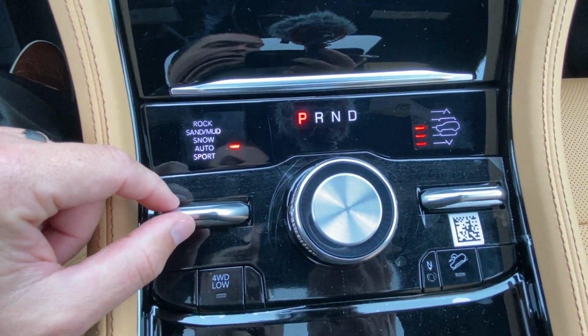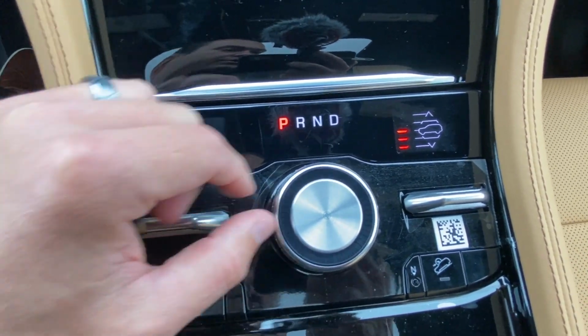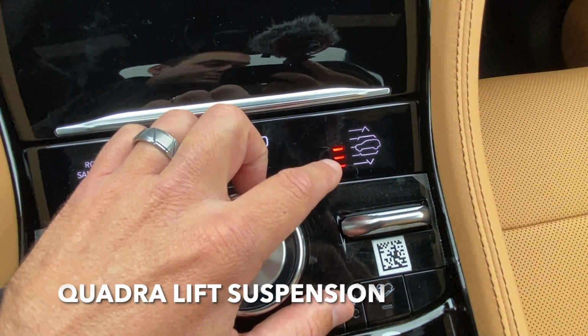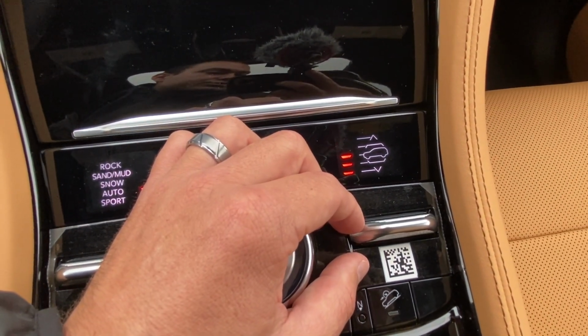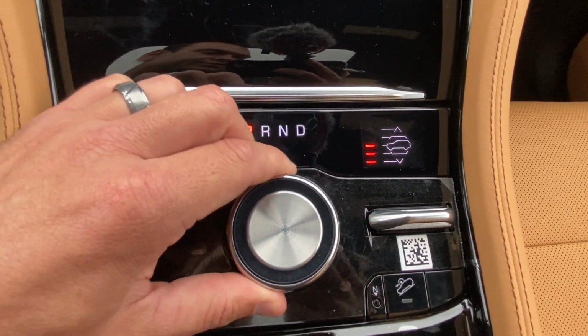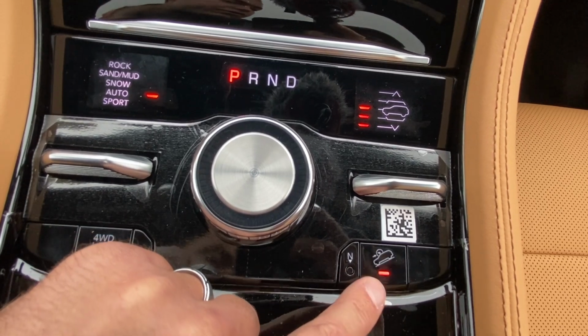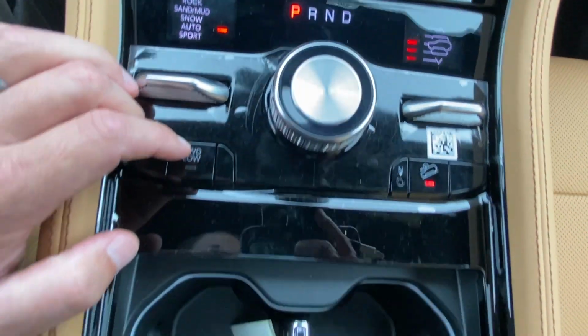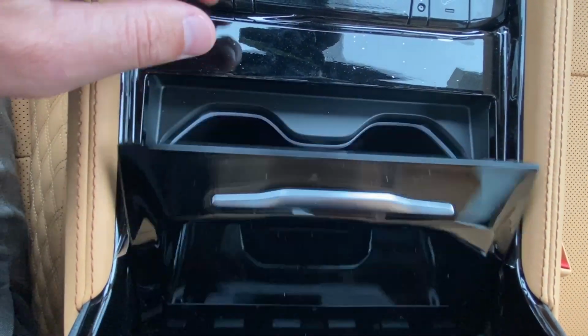And then we have a few other settings here. We have our select terrain. We can make adjustments with this switch. It just toggles up and down. And then we have our height adjustable suspension, the Quadralift, which we can toggle up and down and switch through that as well, which is pretty cool. And then here's our shifter. And then we also have our hill descent control for off-roading and our 4 low. And you guys can see here's our cup holders. They can be covered up, which is pretty sweet.